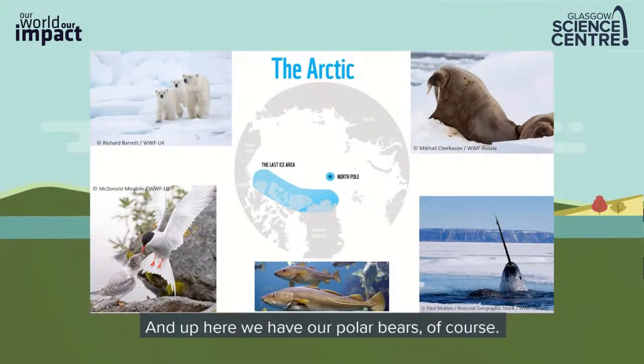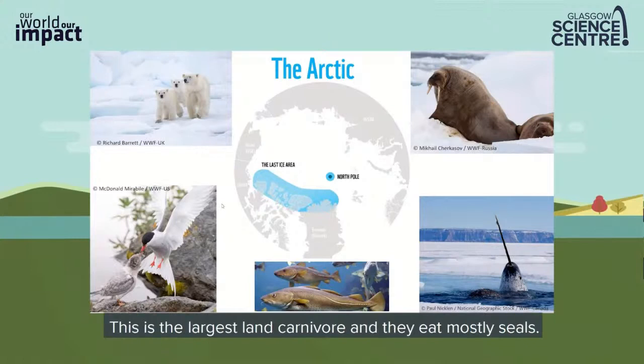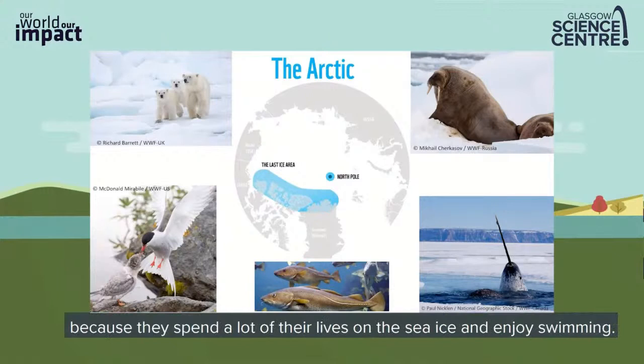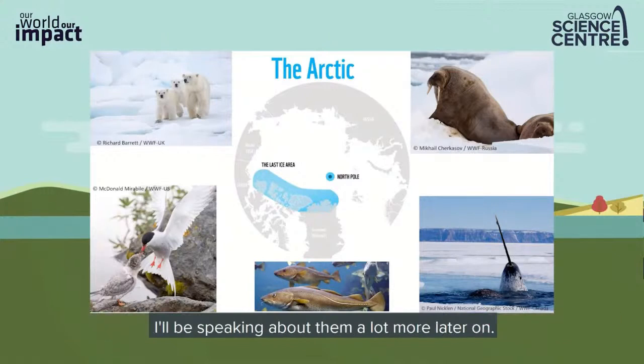And up here we have our polar bears, of course. This is the largest land carnivore, and they eat mostly seals. Its Latin name is Ursus maritimus, which means the maritime bear, because they spend a lot of their lives on the sea ice and enjoy swimming. I'll be speaking about them a lot more later on.